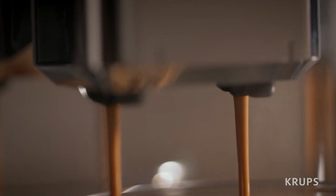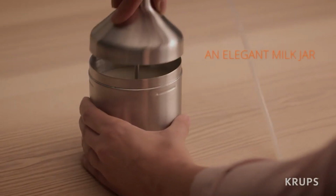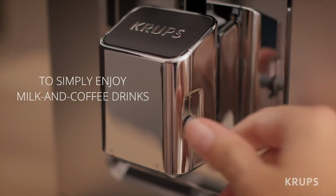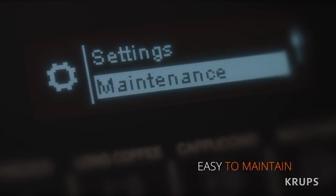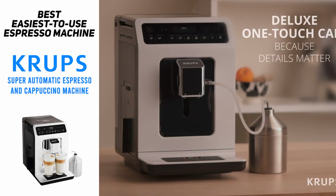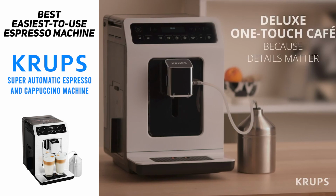The milk container connects easily to the coffee outlet, which smoothly adjusts to a wide variety of heights to accommodate different cup sizes and help prevent splattering because it's really hot. You don't want to burn yourself. And one of the most unique things about it is you can set a wake time for specific times of day, so you can skip that 1.5 minute preheat time and enjoy a hot cup as soon as you're ready if every minute counts during your day. So if you're looking for the easiest to use espresso machine, the super automatic espresso and cappuccino machine by Krups is definitely one that might be useful for you.